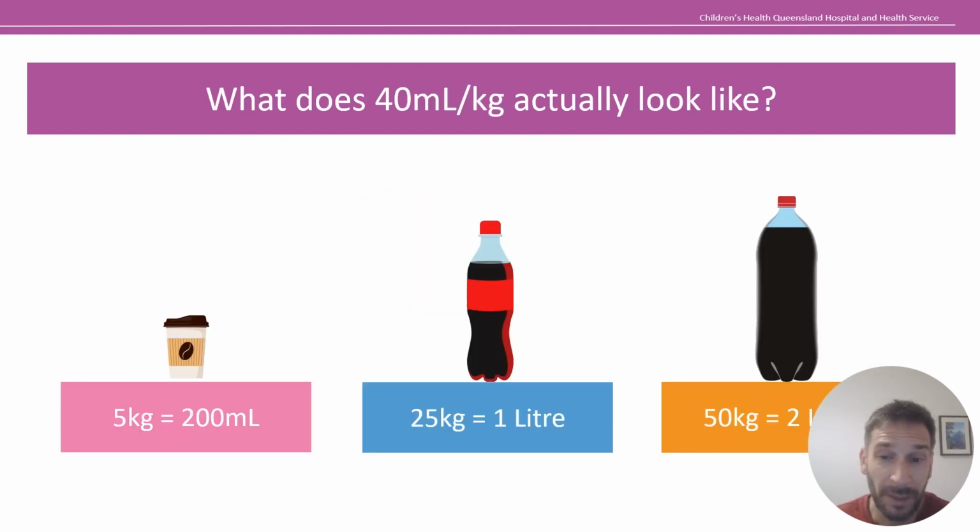One thing to think about though is what does 40 milliliters per kilo actually look like? Because we will be visually looking at blood and blood loss during a trauma resuscitation. And so actually one scary thing is that for a small child, and particularly for a baby, 40 mils per kilo isn't actually much fluid at all.